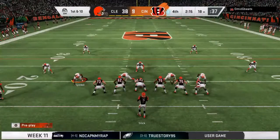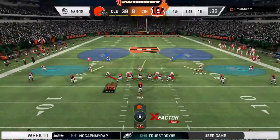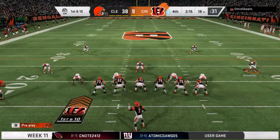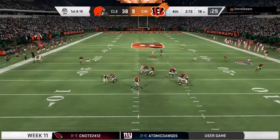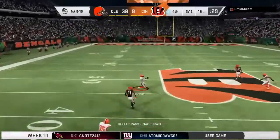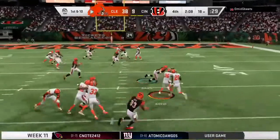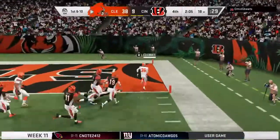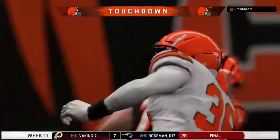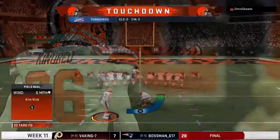The Cincy offense about ready to go here on their next drive. Here's Stick on 1st and 10. And for a 3rd time tonight, he's intercepted. Picked off at the 45. And he takes this one back into the end zone. And the Browns defense has a touchdown.